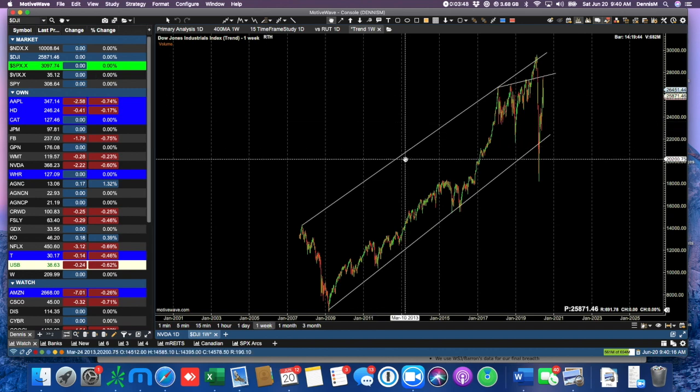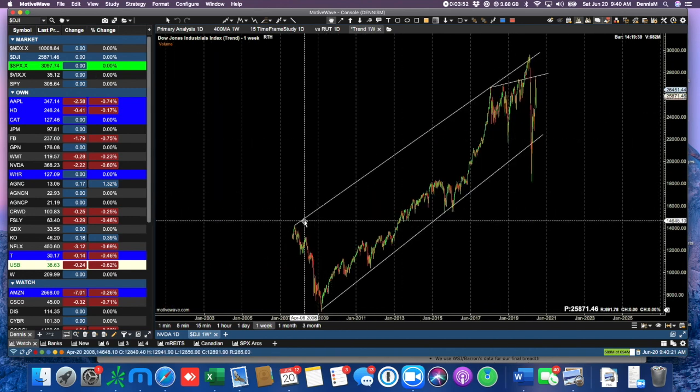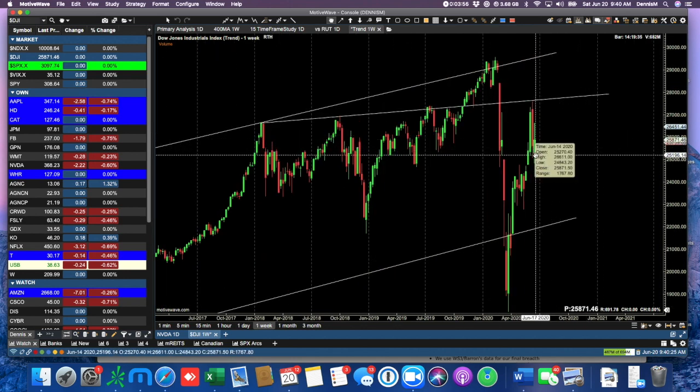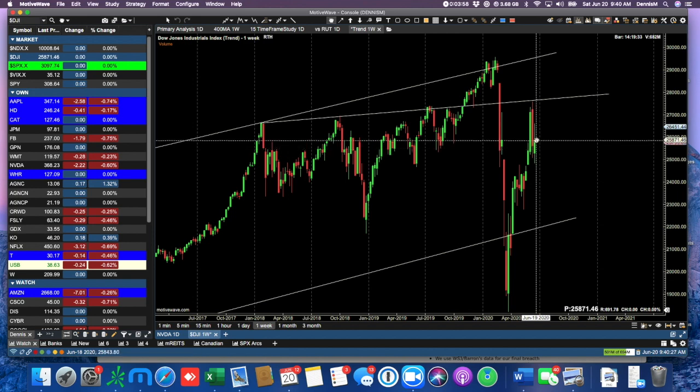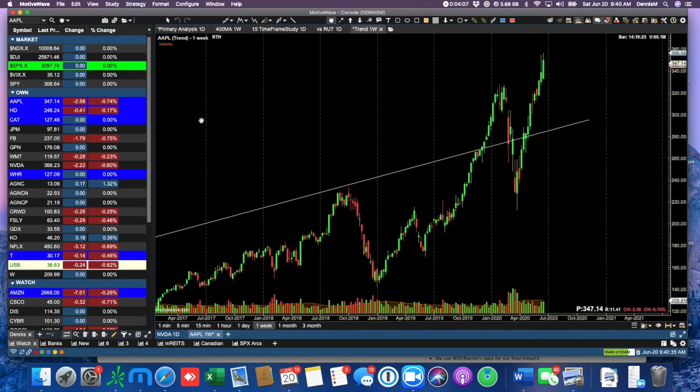The Dow Jones, we're looking at a similar set of trend lines that we saw with the S&P. The Dow Jones didn't have as good a week as the rest of the market, but it still did finish higher than it opened on Monday, but well below the previous 2 weeks close. Apple did very well.